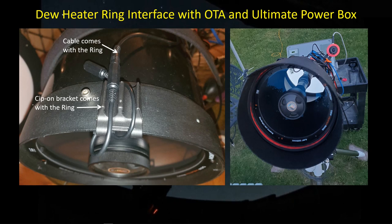Now, the one thing you want to be careful of when you install the Dew heater ring is to rotate the ring around so that clip can be put in and not interfere with, say, a dovetail bar. I don't have a dovetail on the top of my telescope. I do on the bottom, of course. And you can't put it on the bottom because that clip will interfere with it. But if you rotate the Dew heater ring, keeping in mind that you need a clear space to attach this clip when you're ready to do some imaging, then you'll be fine.